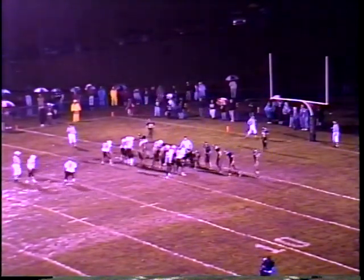Back to live action. Doug Powers, number 7, to hold for Jonathan Drage as they try the extra point. 25-12 is the score. Can Drage get the kick through? It's blocked.